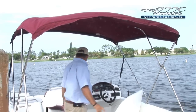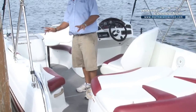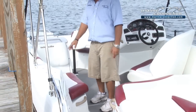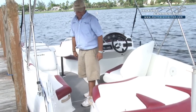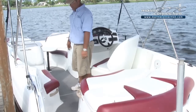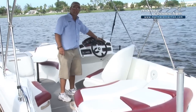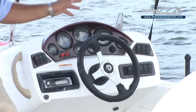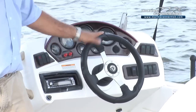Off to the left on the port side, we have a nice two-person seat, or if you want to lay out and stretch your feet, you can. Cup holders throughout, little storage compartment underneath. That's the port seat, and then we also have the snap-in carpet throughout the boat. At the dash, we have our display of gauges, digital depth sounder, our throttles, and then our rocker switches for our 12-volt accessory systems. And then you also have the stereo here just to the left of the helm.